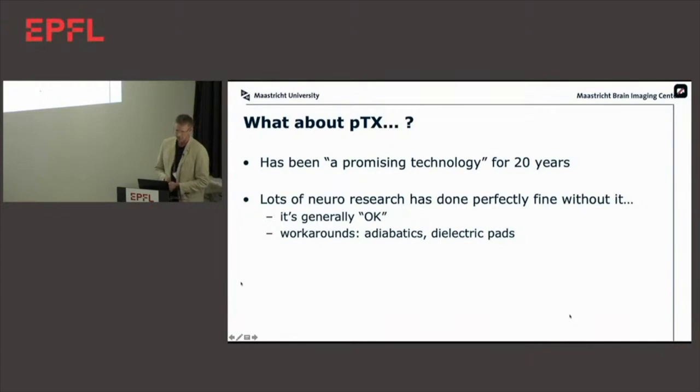which has been, I guess, a bit like spectroscopy. It's been this super promising technology for like 2 decades, but what have we really done with it in neuro, right? I mean, all these papers, if you look at PubMed, no one really did PTX, right? So we've done pretty perfectly without it, and there are workarounds. I mean, Andrew is sitting there with his dielectric pads, sort of waving at me literally, but no, you can get a long way without PTX.